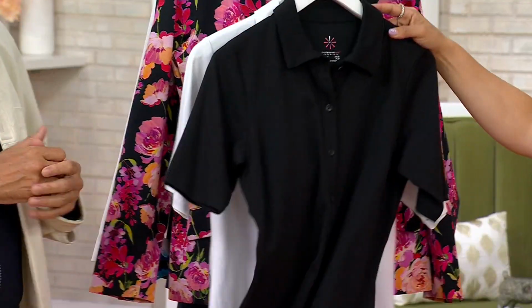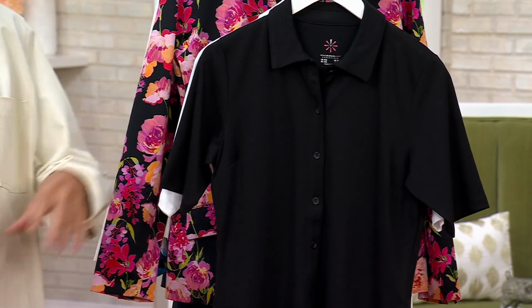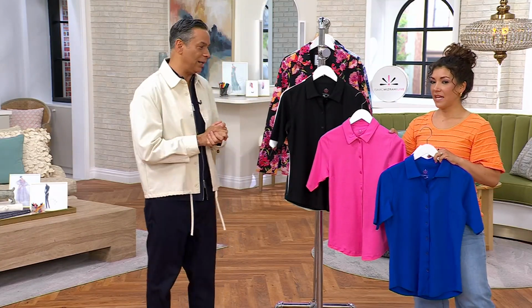You know what I'm saying? Because it's that full button front, and I think the darts feel dressier than a polo top. And we brought this to you in a long sleeve and you loved it. So here it is in the elbow sleeve. And it's just so fantastic.